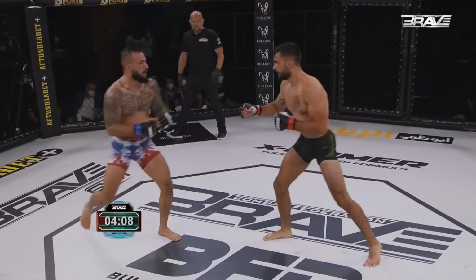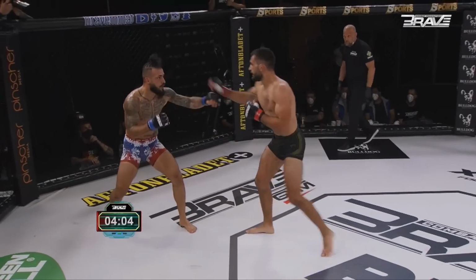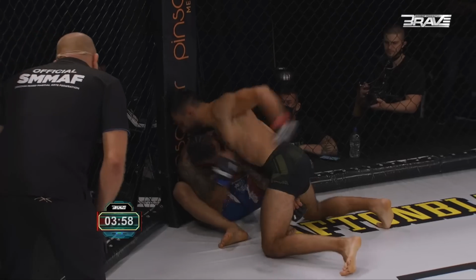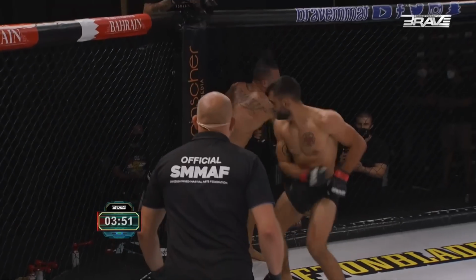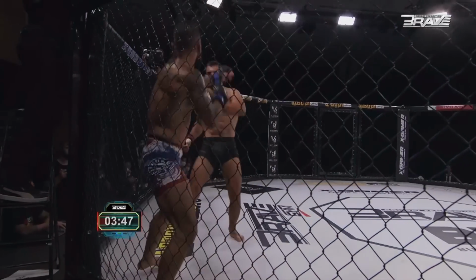Oh, he gets clipped with a hook. This fight has everything. Needs to be wary of dipping that head in, especially with that southpaw. Big knee from Benoit Saint-Denis. I think Mario Said might be hurt here. This is big strikes and big points being scored. Benoit Saint-Denis with huge left hands, pouring it on with heavy strikes here. And another knee. Mario fires back.